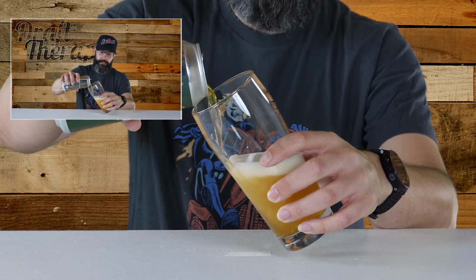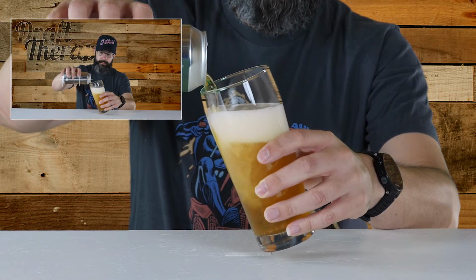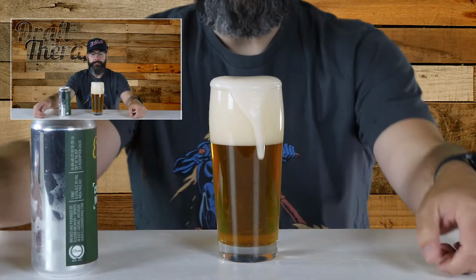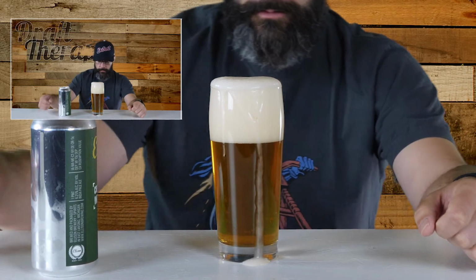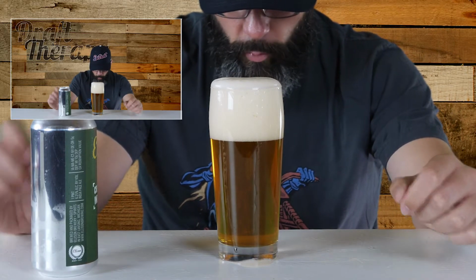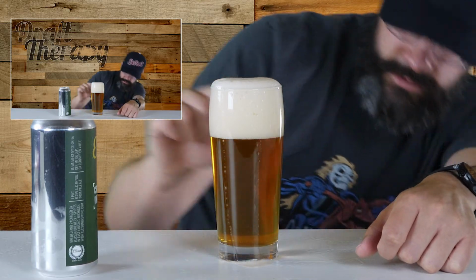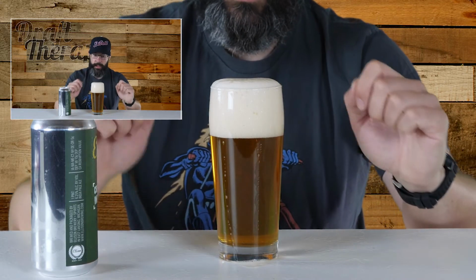Looks like a nice thick head on this guy. Whoa! Thought I was going to over-pour it. A little drop coming out of there. And this is a nice golden, orangey, almost amber color. If I look directly at my light sources, I can see it's really nice and golden. Lots of a thick head, obviously.